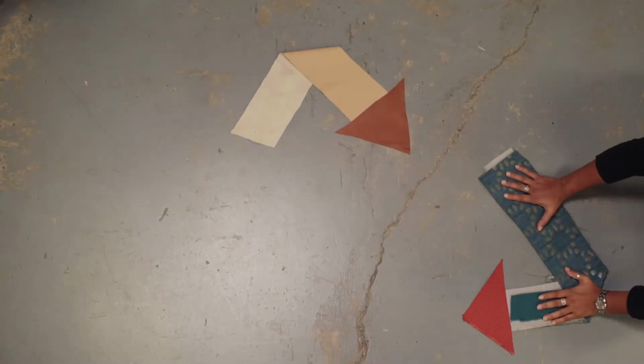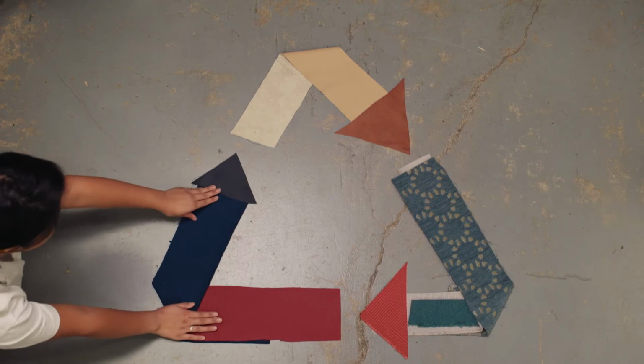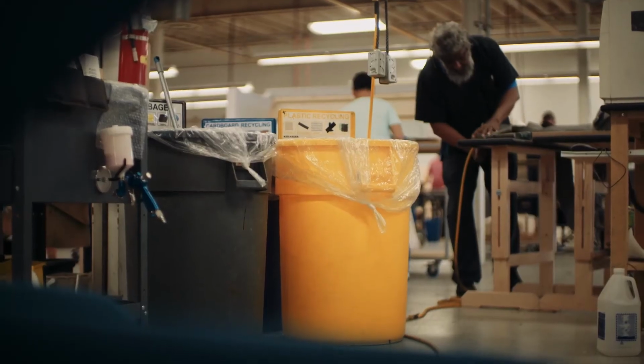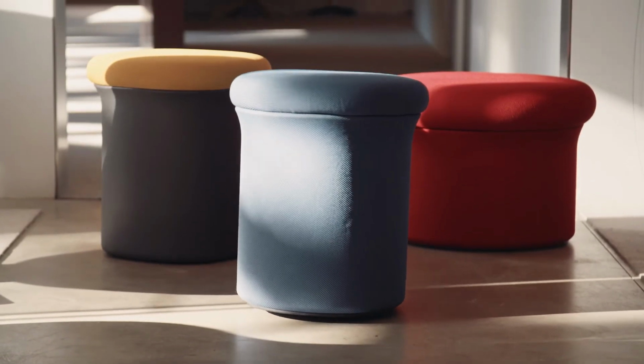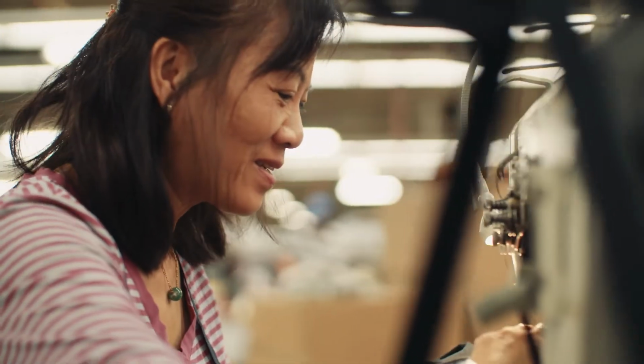Striving for a closed-loop manufacturing process means we want to be a part of the recycling loop in every way we can. A key example are the bodies of the Doko stools. Recycled material makes up to 60% of each model.